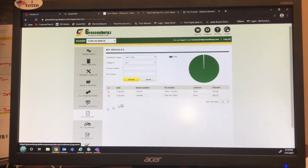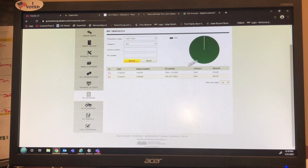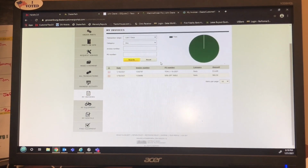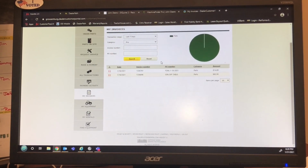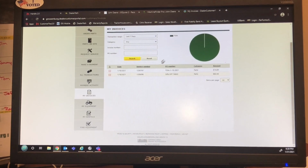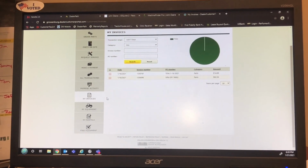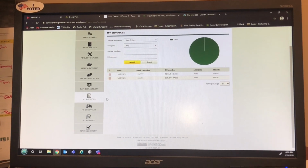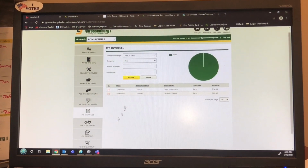Invoices is kind of the same deal as the transactions. You can go and look up specific parts tickets from, if you're looking up what you spent on haying season on your balers, you look up your June, July, August time frame, and you can see all the dollar amounts and everything that you spent to run your balers, loader tractors through the shop, windrowers, whatever it might be.